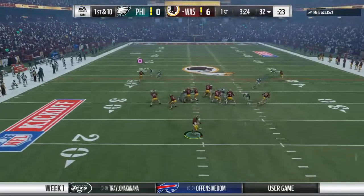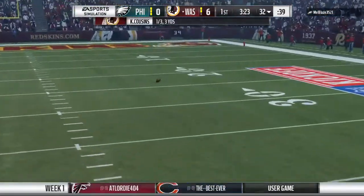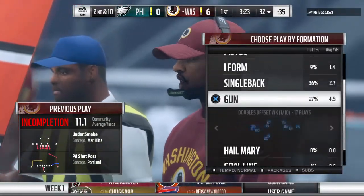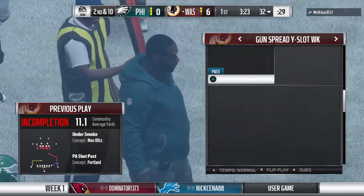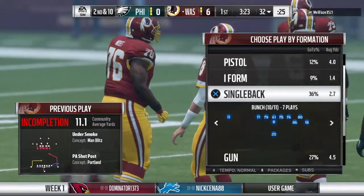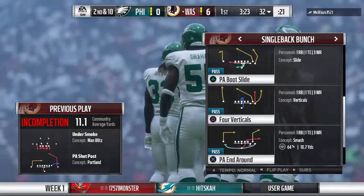Following the interception, Cousins. And this one is incomplete. They were trying to get it there to Josh Doxson, and it's second down. But he kind of forced that one there, didn't he? It's almost like he predetermined where he was going to go with the football. Yeah, he wasn't really going through progressions. He wanted to go to his top guy. You do that against this defense, they'll make you pay, won't they? Yeah, they certainly will. They react very quickly to the thrown football.